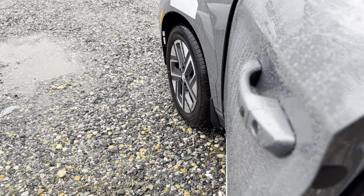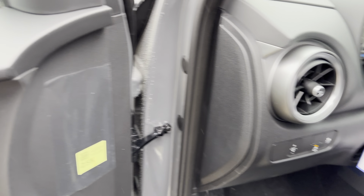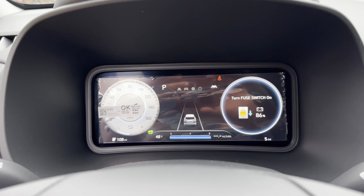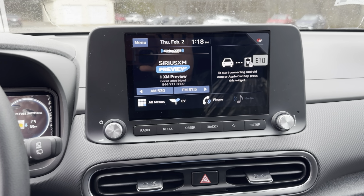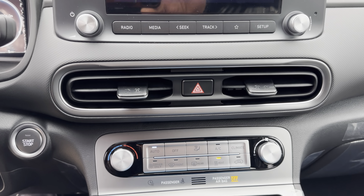When you get inside, pretty similar interface as the gasoline Kona. Power seats do come standard. This is the SE model here, and you'll have a full digital display in the center here for you, and your standard layout there for your steering wheel. 8-inch display touchscreen. Same thing we got on a lot of our different cars here.